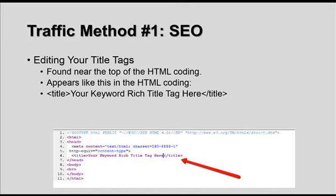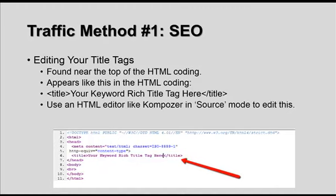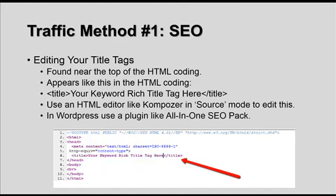You're going to go into an editor tool like Kompozer. Let's say you have a squeeze page, or you have a website that was built using HTML or PHP or something like that, where you can edit this type of coding. That's where you would go. So you'll want to use an HTML editor like Kompozer in source mode to edit this. And Kompozer is a free HTML editor.